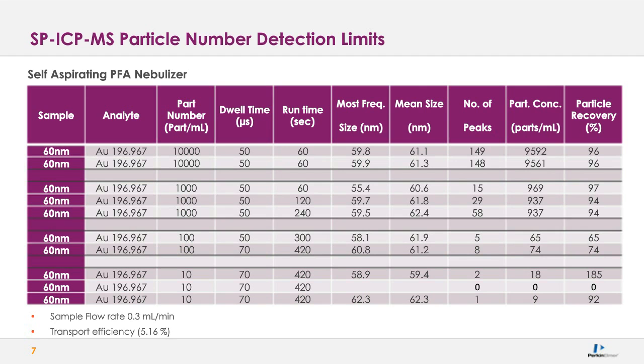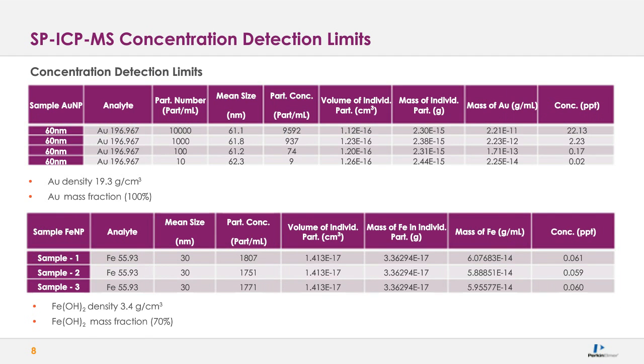So if I am to take that amount of particles and convert them to what an ICP-MS user is used to, because we usually use a PPT level or a PPB level of concentration, I give the example on the top: converting those solutions of 10,000 particles, 1,000, 100 and 10 to PPT levels, just to give you an idea about how that translates into numbers that you understand. So for example, 100 particles per mL of 60 nanometer particles is equivalent to 0.17 ppt.